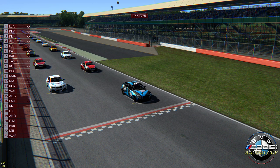Focus is going to be the Assetto Corsa virtual BMW Racing Cup today. We have a 28-lap race around the great Silverstone International Circuit. And these cars are all ready to go. We're going to great lengths now to make this possible in Assetto Corsa currently. It's not fully supported yet to stream this. We're having to go on the grid now and then escape back to the pits to make this work, but it should be good for everybody to watch.